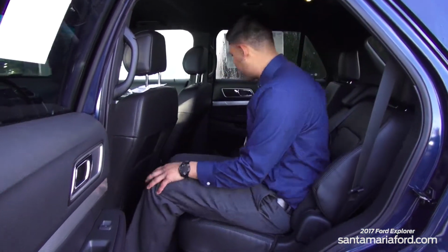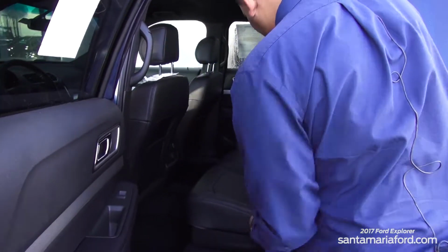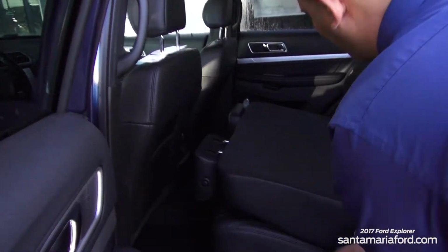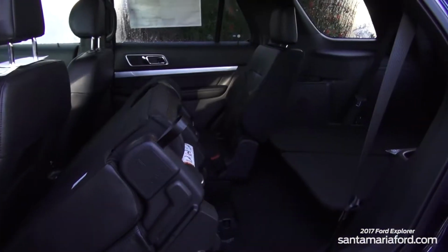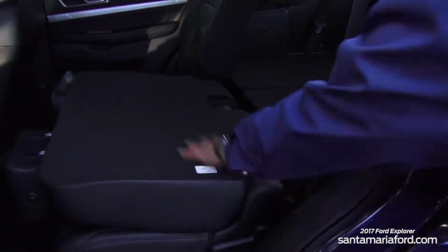And you do have the air conditioning back here for any occupants that you may have in the back. Very easy. In case you wanted to put the kids back there, or maybe your in-laws, you throw them back there, you just lift the seat up, and you're good to go.